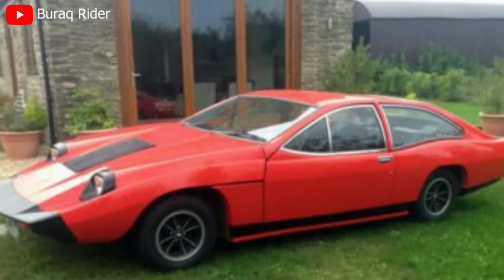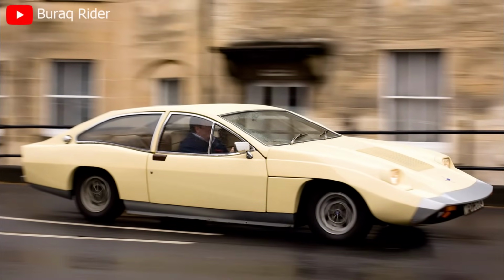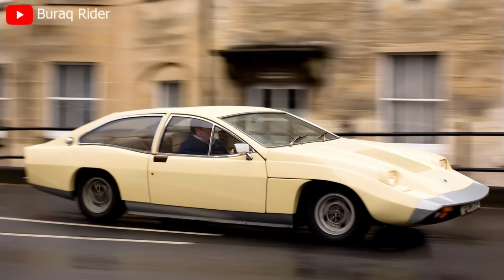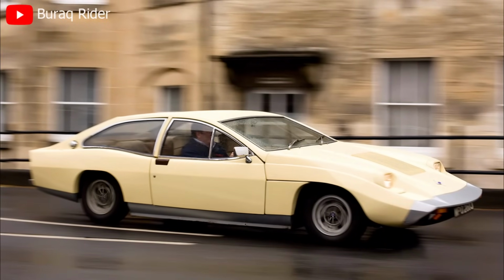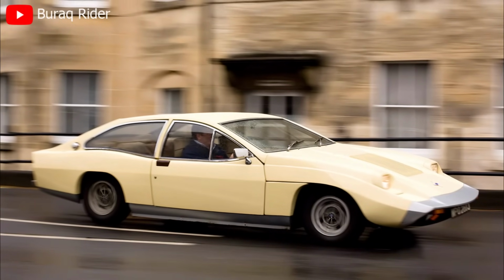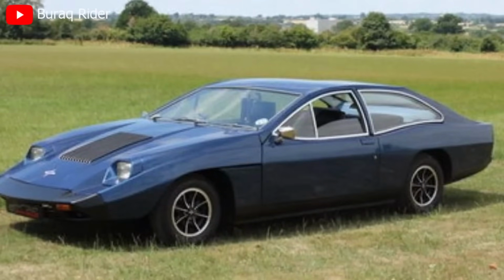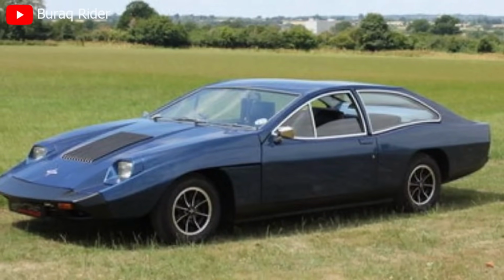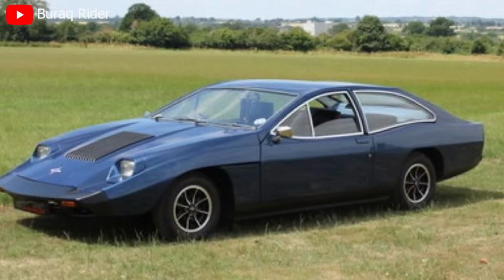Rather than aligning itself with majestic beasts or fierce carnivores, the British manufacturer turned to a less obvious corner of the natural world: insects. In 1970, Marcos unveiled the Mantis, a sports car that, while ambitious in its engineering, took a bold stylistic direction that left many scratching their heads. Named after the praying mantis, the car attempted to reflect its namesake's distinctive, angular presence.